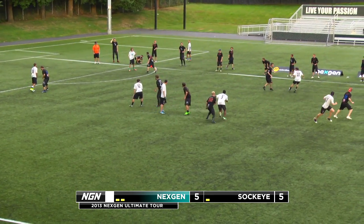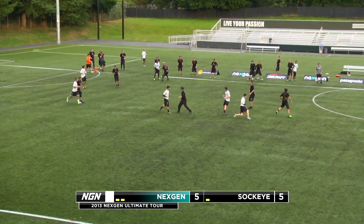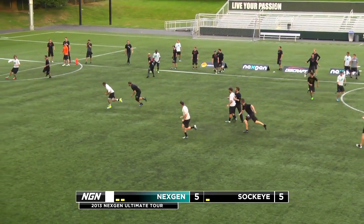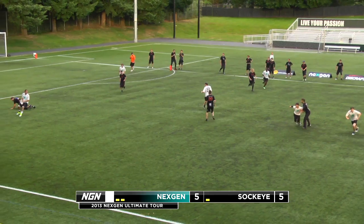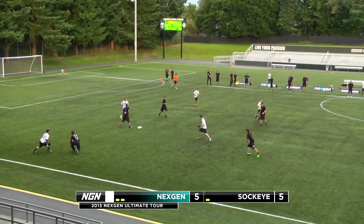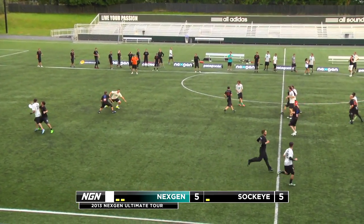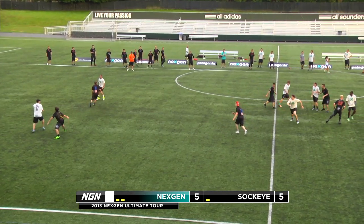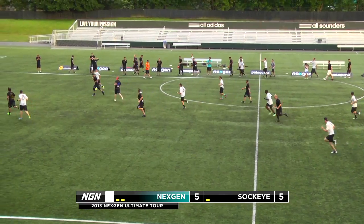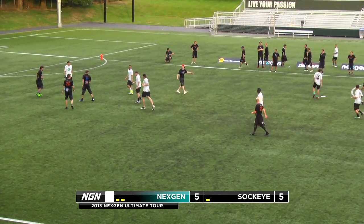So here Freechild picks up. NexGen, one of their first looks at a break opportunity. Now Bolton, vert stack for the bus. Freechild, and Donnie Clark almost came away with a block. Now Scion underneath to Neal. I'm not sure if I like this backhand force by Sockeye with Freechild on the field. Well, here the scuba doesn't work for Neal. Campbell not able to come up with it.